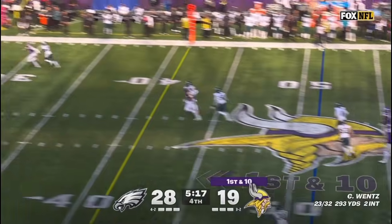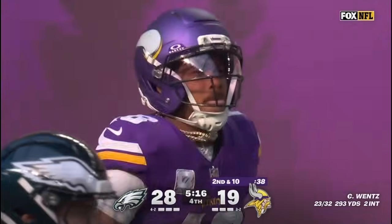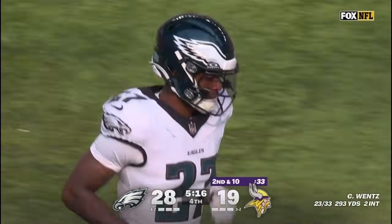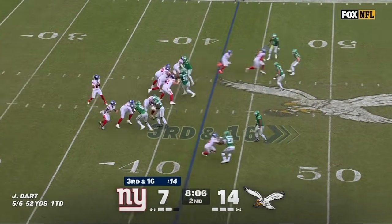Wentz steps up, takes a shot, and it's incomplete for Jefferson, who had Quinyon Mitchell in coverage. 2nd down. Not a bad spot for a shot right there. No, I like it. Around midfield, typically a spot. 1st down. It's going to be tough to overcome that one. Now you resume with a 3rd and 16.